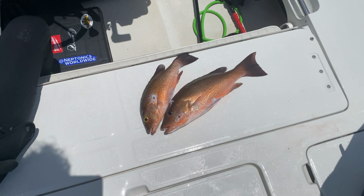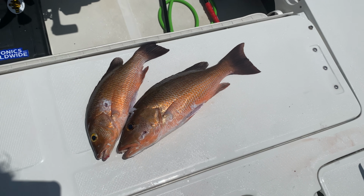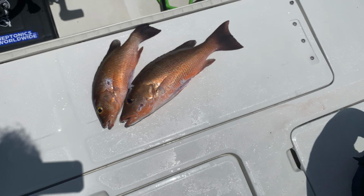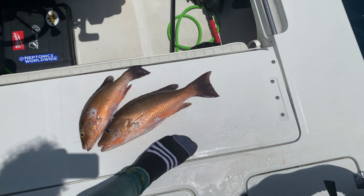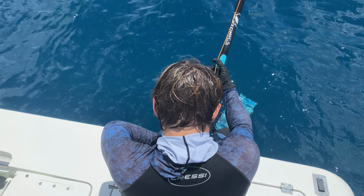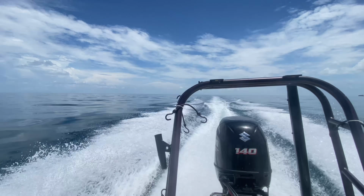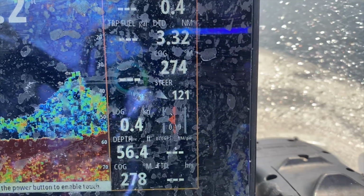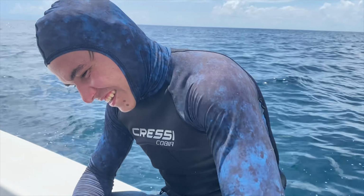All right, Alec got a couple mangoes. That one's pretty nice, right there. I don't know if this one's legal though, bro. That one's fine. You see it? That one's like 15 inches. He's fine. This one's a beast. Look at that. It's a nice one. All right, good job, Alec. The mango. Good looking spot right there. Yeah, dude, you're not gonna.